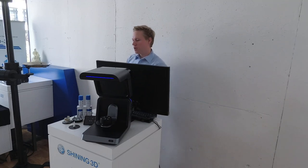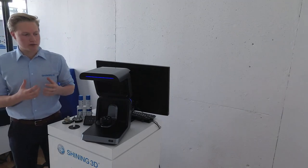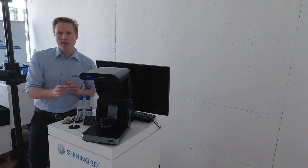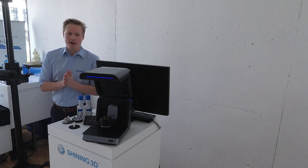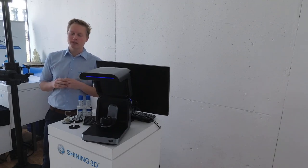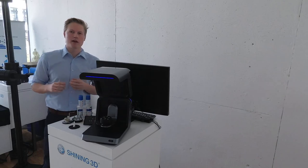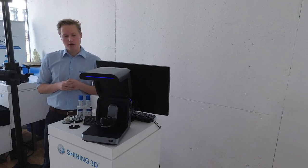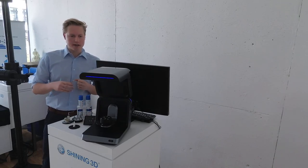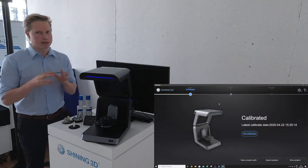First of all, I'm going to explain in a little more detail what the scanner has and what comes with it. As you can see, this is how the scanner comes right out of the package. You will get a blue tag with it, and fixtures so you can mount different parts on the two-axis turntable over here. And for sure you also get the software, which I'm going to introduce in some seconds.